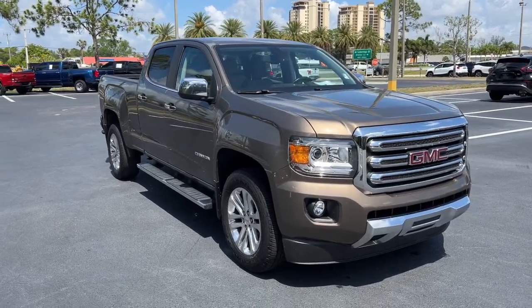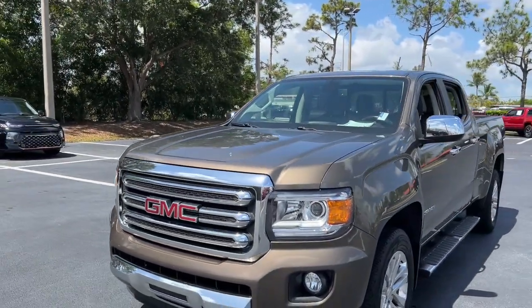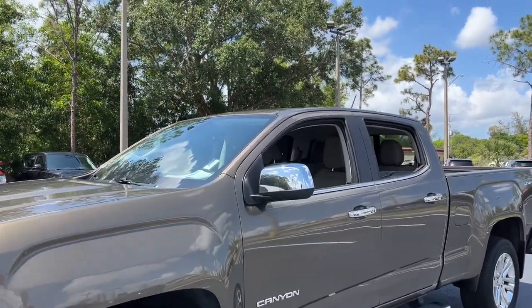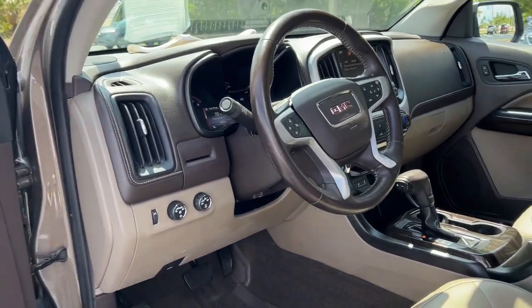Go home happy with the 2016 GMC Canyon. This vehicle still has fewer than 45,000 miles on the clock, so it won't last long. Enjoy a view of this handsome GMC Canyon, the midsize pickup with impressive towing and hauling capabilities, a choice of engines including V6 and diesel, and a smooth, agile ride.